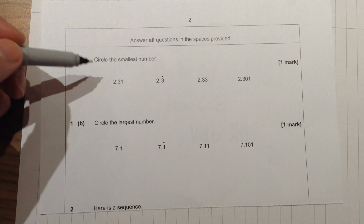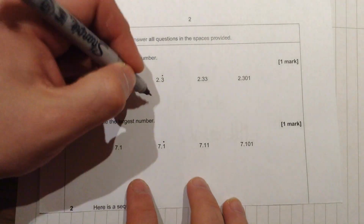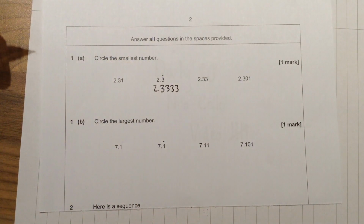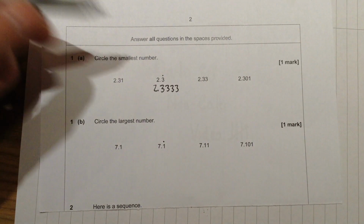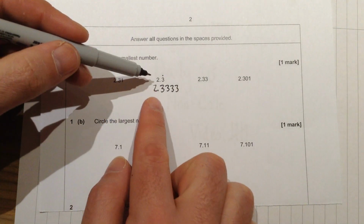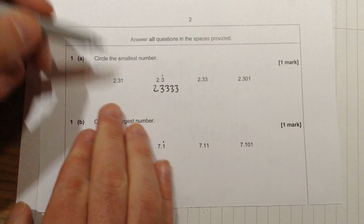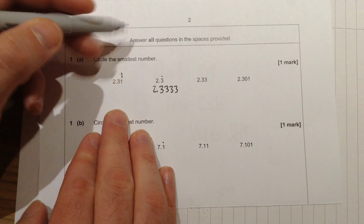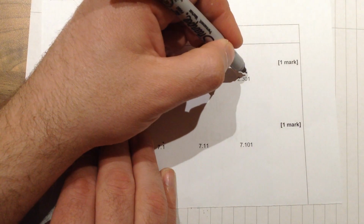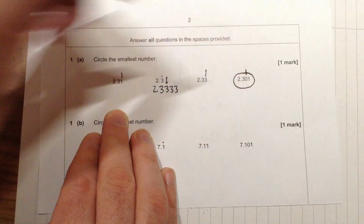So here we're looking for the smallest of these four numbers. Because one of them is recurring, it's often useful at that point to quickly just write out the number a little bit longer. Each of these starts with 2.3, so that doesn't help. So we go to the next number. We've got 2.31, 2.33, 2.33 again, 2.30. Because that one is the smallest, that is going to be the smallest number.